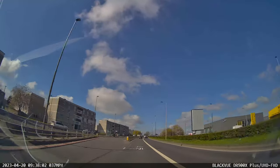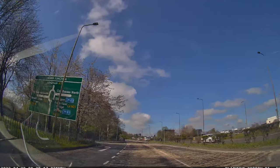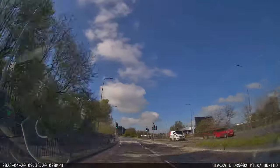So we're heading up, guys, Calder Road, and we've been instructed at the junction to follow the road ahead, and this is Calder Junction, second exit.